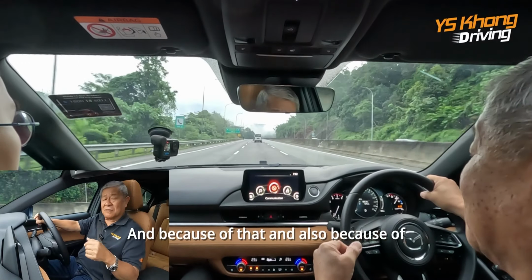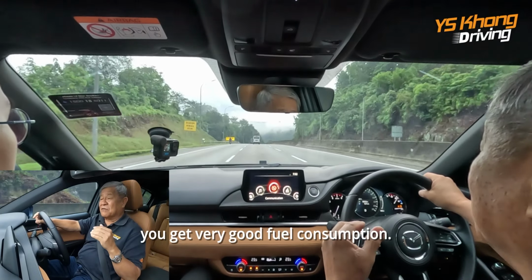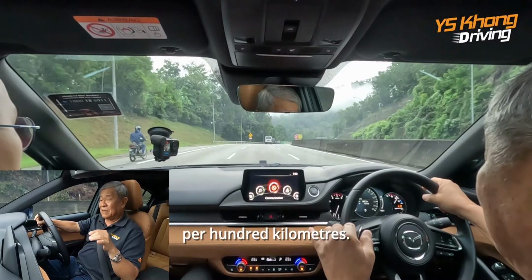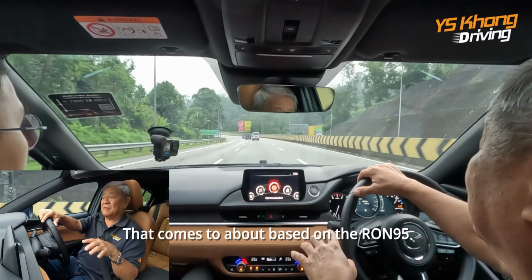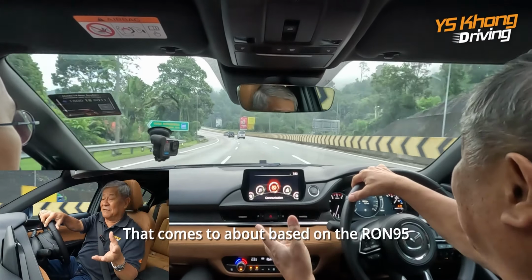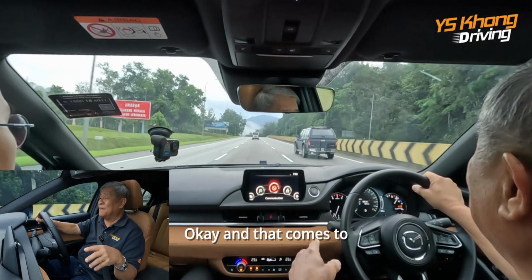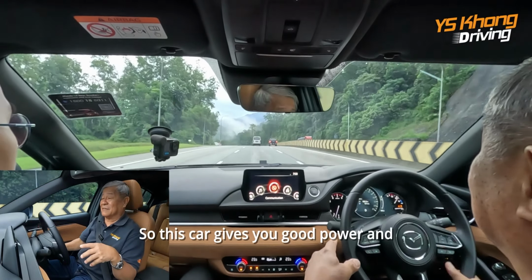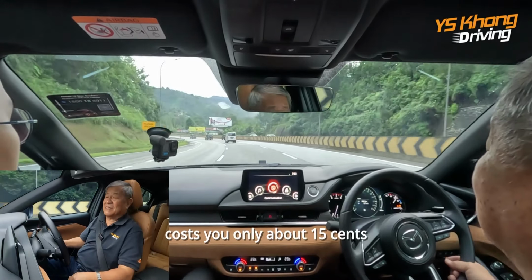And because of that, and also because of the engine being of Sky Active technology, you get very good fuel consumption. In fact, the motor fuel consumption for this car is 7 liters per 100 kilometers. That means for every 100 kilometers, you only use 7 liters. That comes to about, based on RON 95, which this car runs on, 7 liters of fuel at 2 ringgit and 5 cents, is 7 times 2 is 14, about 15 ringgit, okay? And that comes to about 15 cents a kilometer. So this car gives you good power and great comfort, but it costs you only about 15 cents a kilometer to drive.